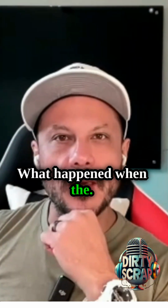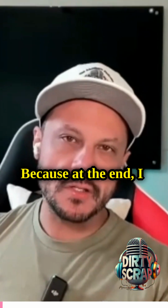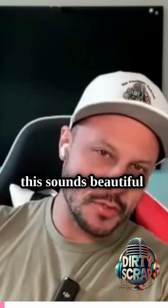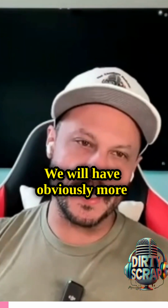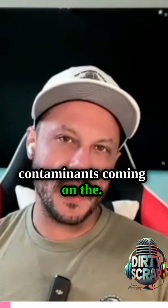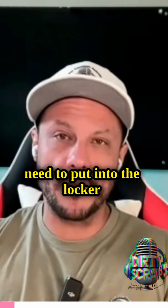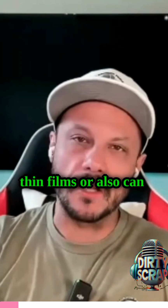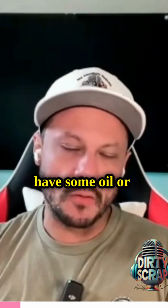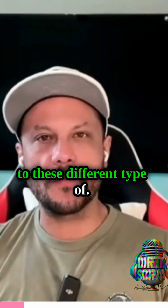What happens when the scrap is a little bit wet or has some oil content? Because at the end, this sounds beautiful, but not everything is like that, right? We will obviously have more contaminants coming on the scrap, like painted scrap that we need to put into the lacquering system, or plastic involved, like thin films, or also some oil or water. How is the system reacting to these different types of compounds?